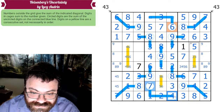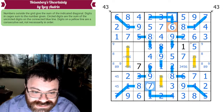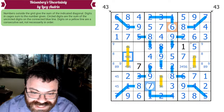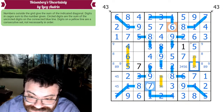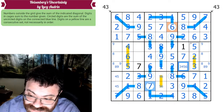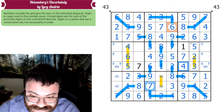4 C's down. 1, 4. 2, 1. I feel like some of that was already resolved a long time ago, but we got it. This 2 C's over. 3 and 2. That's not a 3. In fact, this is a 4. I don't think that 8, 9 pair is resolved yet.